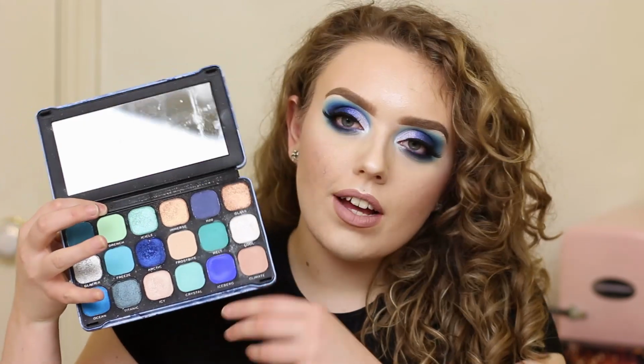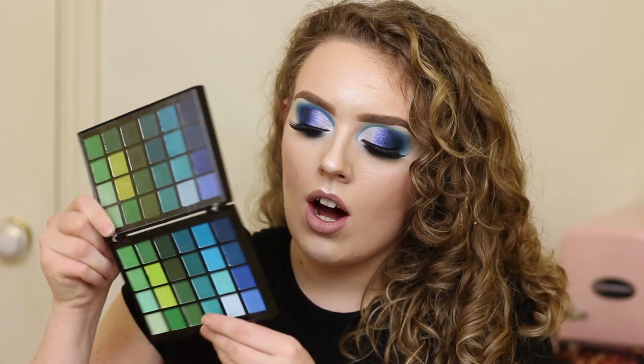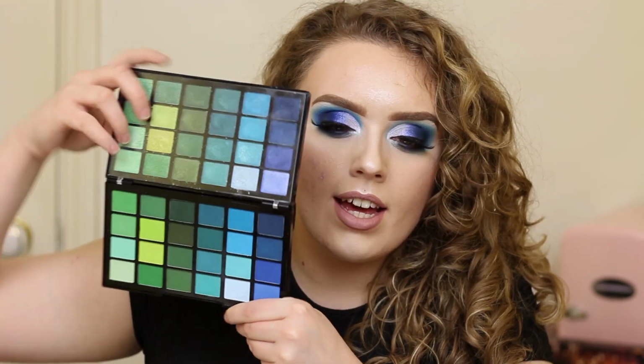So the best way I found to do this was just to sit down with the Ice palette and go through each individual shade to see if I could match it up to one in the Colour Book palette. Because the shades in this palette have no names, I've gone with the diagram on the back here. I'm assuming that since the palette opens like this, these are shades number 1 through 24, and then down here 25 through 48. But what I will do is put a photo of the palette up somewhere around here so that when I'm saying the number of the shades, you guys know which one I'm referring to.